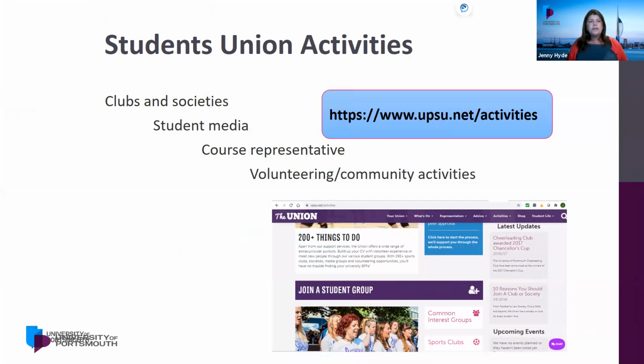You'll find the Students' Union will have all sorts of different clubs and societies. At Portsmouth, we have over 150. You find the bigger the university, the more clubs and societies they have, because there are more students. These vary. They can be sporting, creative, political, cultural.